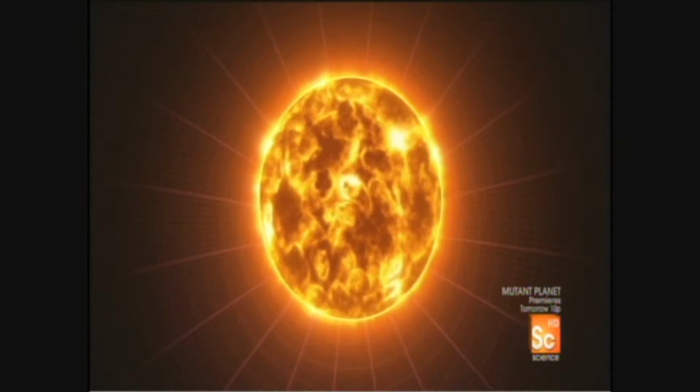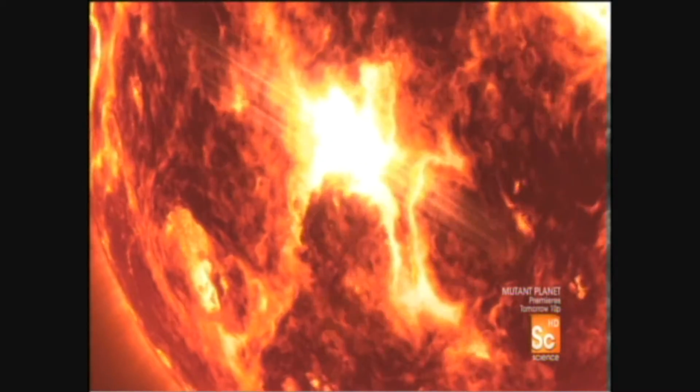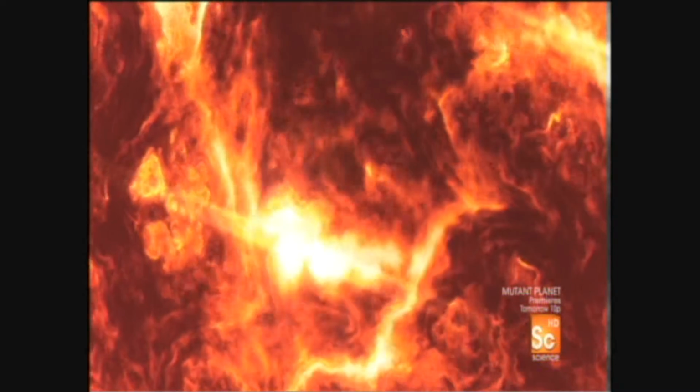When you heat up a gas, it expands. And so the sun will actually expand up. Instead of being 1,000,000 miles across like it is now, it'll swell up until it's about 100 million miles across. Our sun will become a red giant.